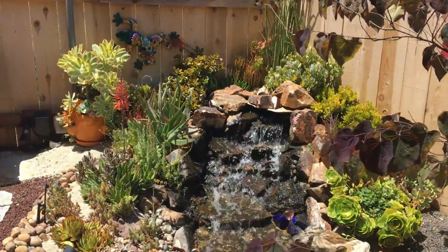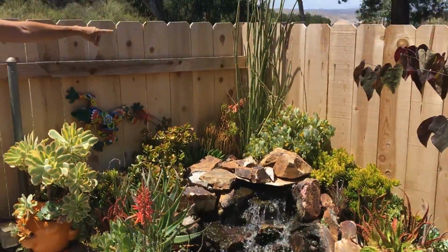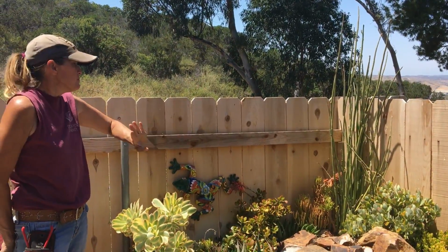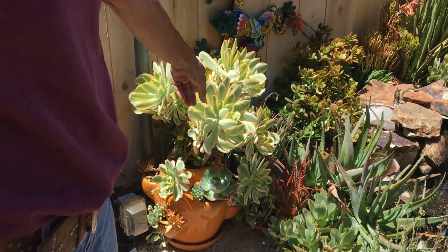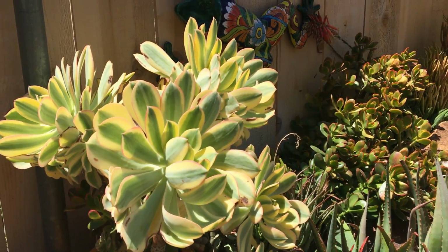We have Greg's wonderful little waterfall. And you can see that this Petalanthus in the corner is dormant. It's not leafed out, because there's not a lot of water going back to that corner. But look at the sunburst aeonium. They're doing spectacular, and these get a lot of sun. Very, very, very hot.